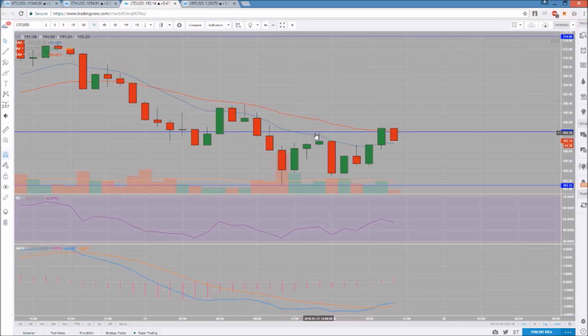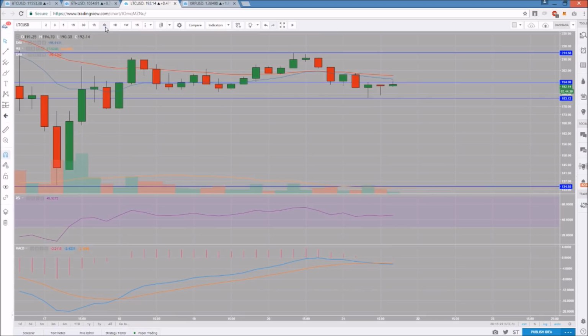The bulls topped out, couldn't get any further. We headed down, formed a higher low, and then broke the lower high pattern. So the bulls are shifting momentum back in their favor. The 4-hour time frame needs some follow through.